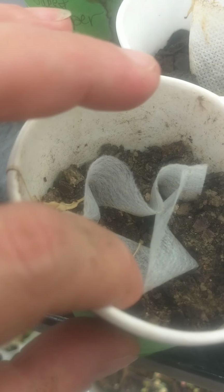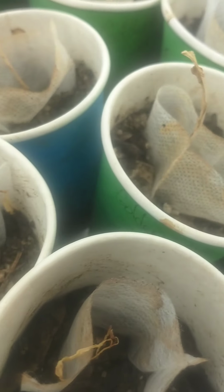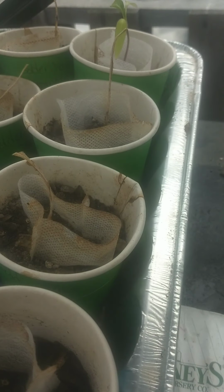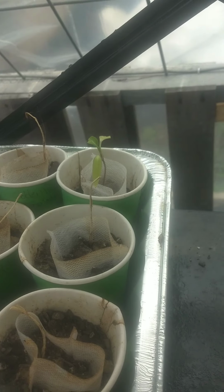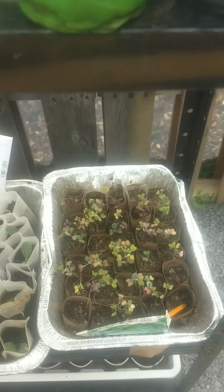So first of all, let's look at these. As you can see, the stems are still growing. Just slow going on some of these, but they are still growing, so we'll see what happens. Here you can see better. So the root wasn't damaged. This pepper plant is doing much better. So there's hope for them.